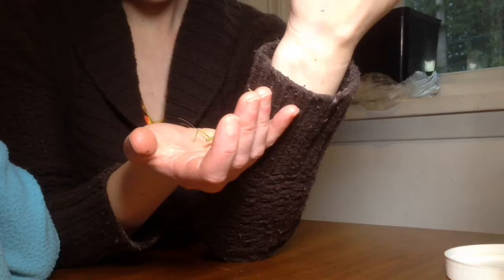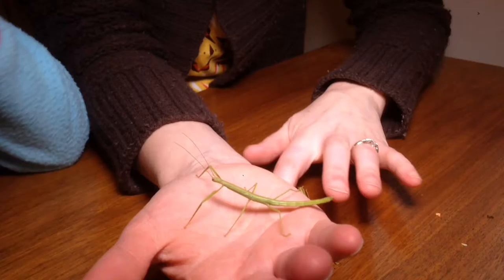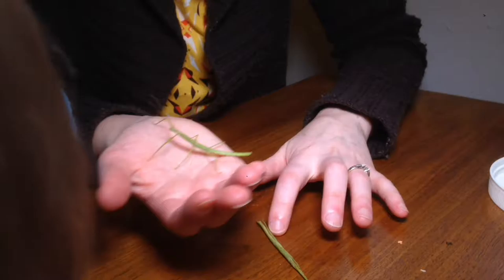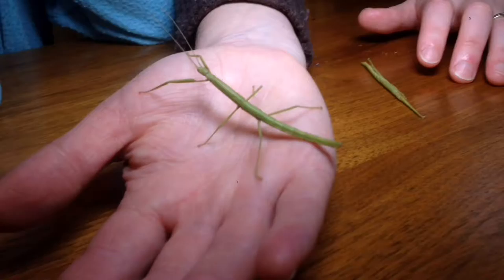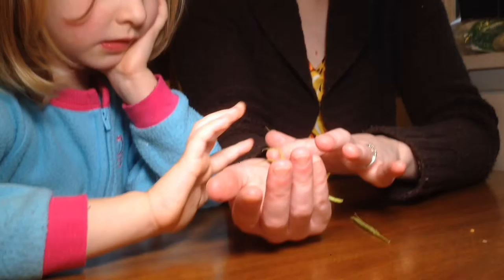So, Emma, how many legs does that stick bug have? 1, 2, 3, 4, 5, 6. Six, and that makes him a bug. Look at his little friend, he's still playing like he's a stick. Shall we put him away? Yeah. I think we should put that one away and keep that one out for a little bit. You like to keep them out? I want to touch one of its hooks again. One of his little hooks? I don't want to touch Jimmy's.